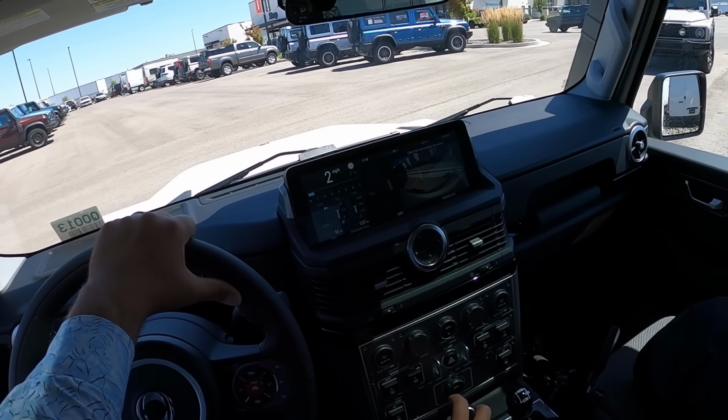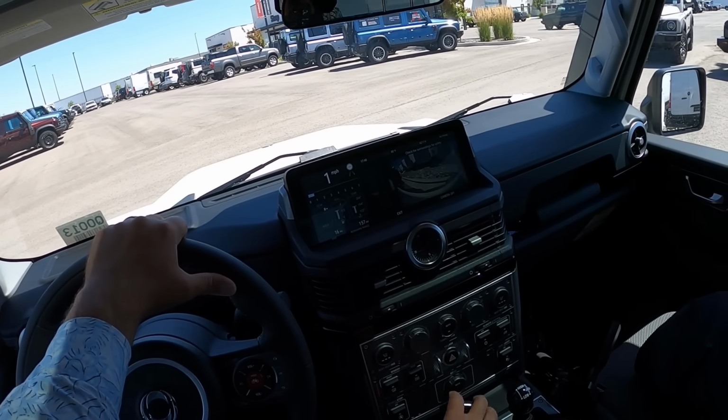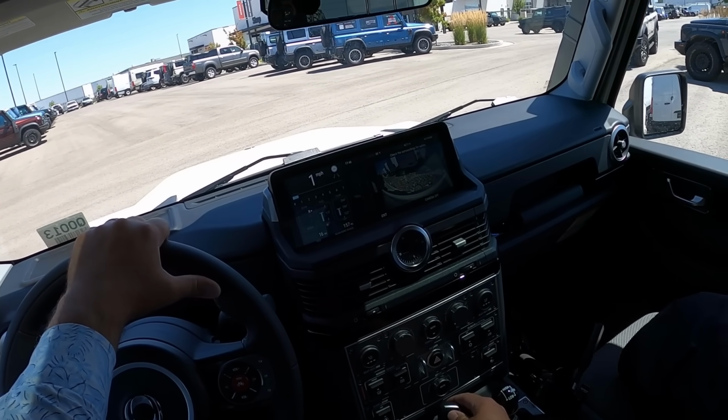The problem with the Power Wagon is it's got no payload. Excuse me, this has more payload than a Power Wagon.